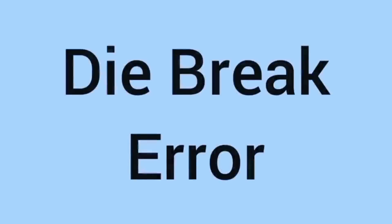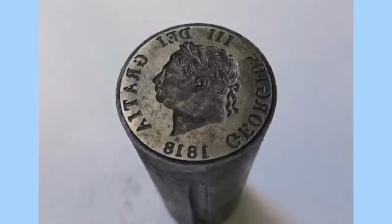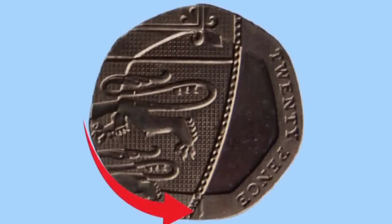This is known as a die break error, so the die for the coin is broken, resulting in this bit of extra metal that hasn't been stamped out properly. So the die here, as we can see, this is an example of an older die. If anything happens or damage happens to the surface of this coin die, that damage will then be reflected into the coins that it strikes, of course, and so a small number of these error coins, with a small little die break here, were released from the Royal Mint, where the dies for those particular coins had broken.